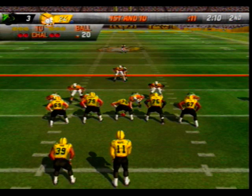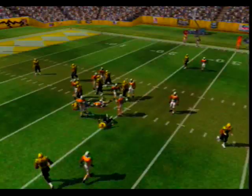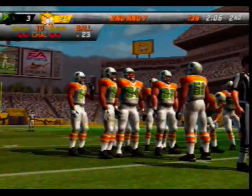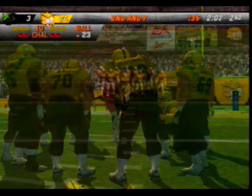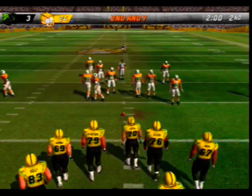Russell will work out of the shotgun. He gets the carry. Mason is there for the tackle at the 23-yard line. They might not be busting off big games, but those linemen are really working hard down there. 2-minute warning coming up. Ball on the 23-yard line.